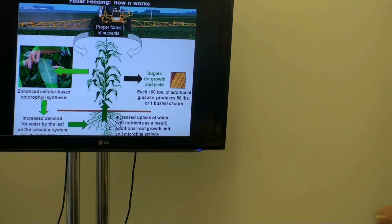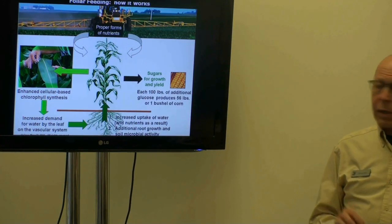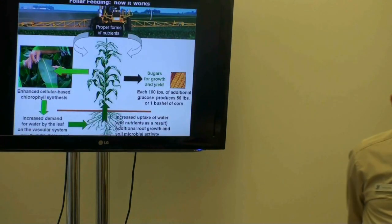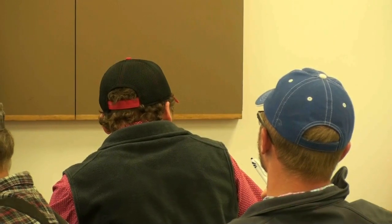So what we're looking to do is stimulate that plant at key stages, and that's what we're going to talk about. Go ahead. Does that mean that for us that spoon feed nutrients through pivot, should we be spoon feeding nutrients right before a foliar feed?